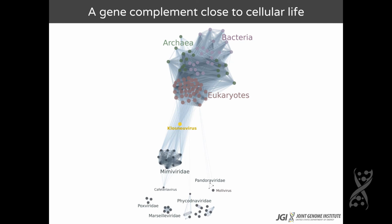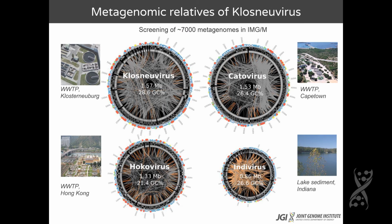We then took all the genes of Klosner-virus and placed them in a gene-sharing network, together with a representative data set of archaeal, bacterial, and eukaryotic genomes, and all the available giant virus genomes. And we see that Klosner-virus positions itself centrally in between viruses and cellular life. So it was pretty exciting. And we tried to find additional related genomes, so additional viruses. For that, we took all the Klosner-virus genes and used them as a bait to screen through around 7,000 metagenomes available in IMG. And we could detect at least 3 more closely related potential giant viruses.